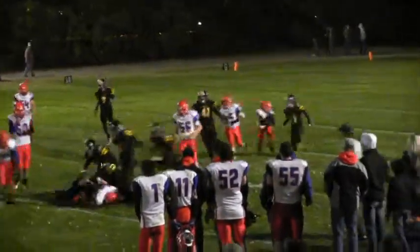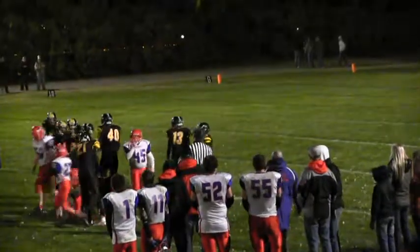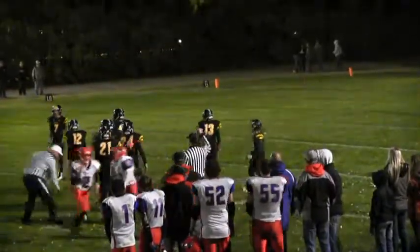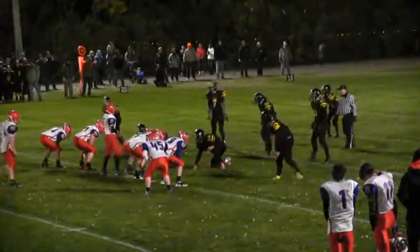Hamilton on the keeper. Tries to cut back inside. He's going to get dropped for a loss back out at the 34-yard line. That'll bring up a fourth and 12. Fourth and a long 11 here with 7 minutes left.